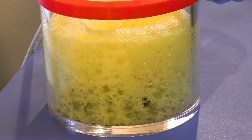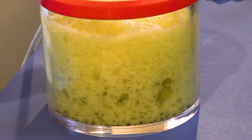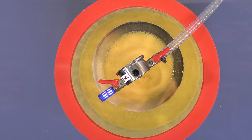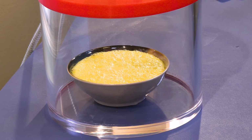Okay. All right, and we're going to let the air back in. 3, 2, 1. What happens there? And it just collapses. And here is that footage sped up so you can see the whole process a little faster.